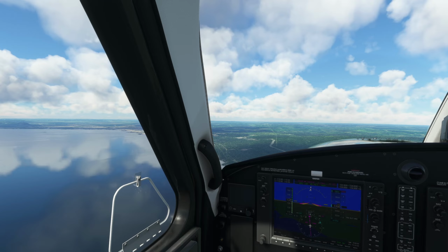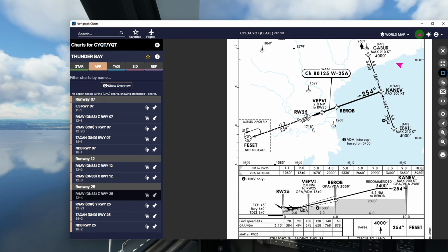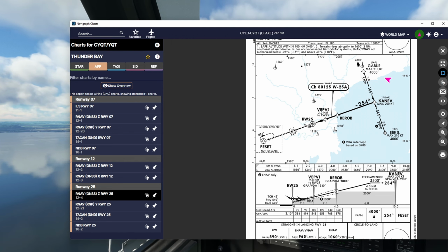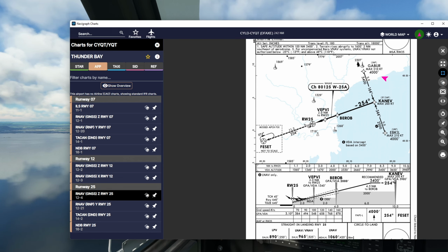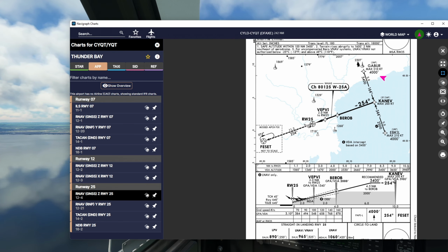Let's take a quick look at our approach today. We are going to be doing the RNAV GNSS Zulu runway 25 approach. So right now we're just heading towards this Gabber waypoint, and then we're just going to make a sharp left turn, and we're going to come towards Canav and then make the right turn onto Bearing 254, and we're going to head towards the runway.